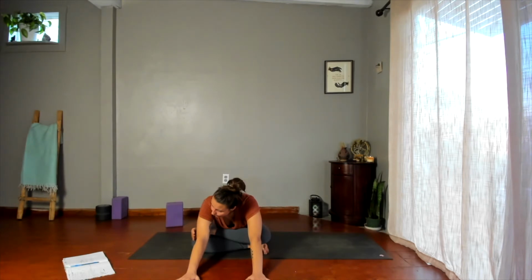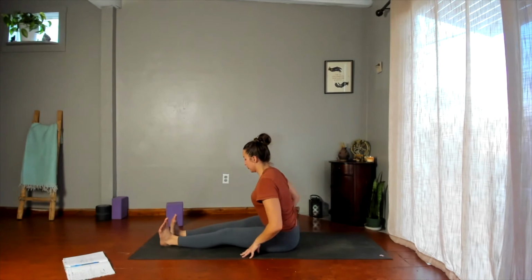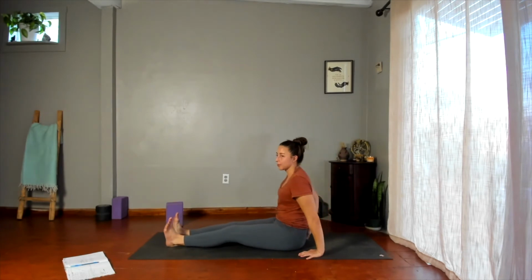Right, next inhale, slowly sit back up. Take your legs straight out in front of you. Flare your toes, tone your thighs, lift your kneecaps. Walk your sitting bones back so you're sitting on your sitting bones. If you're sitting behind them, it's better to sit up on a prop so that your lower back can lift in and up.